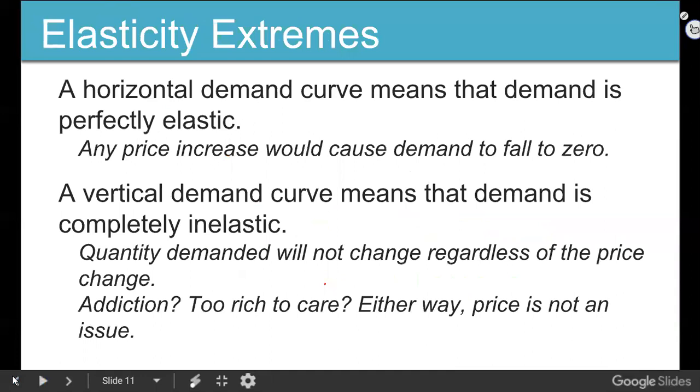The horizontal, the flat demand curve means perfectly elastic demand. Any price change is gonna cause demand to go to zero. Price increase or decrease, that's crazy talk. The vertical demand means that the quantity, the amount we buy, ain't going to change at all based on the price, because people are not thinking about the price when they're thinking about buying. Josie's not thinking about the price when she's looking to get her next 8-ball of heroin. She's just got the jitters, right? And she's like, I need to go down. She ain't thinking about money, right?